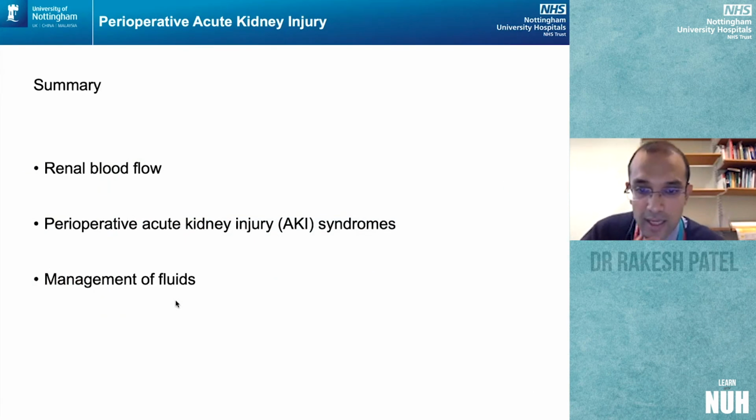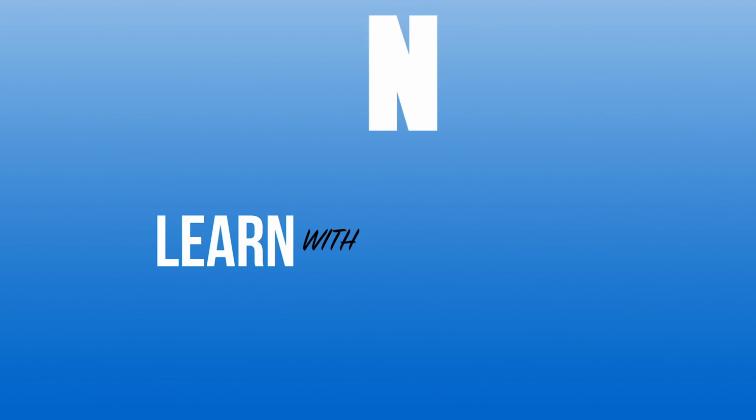So I think, to summarize really, renal blood flow and autoregulation is complicated, but the intrinsic mechanism is there and essential really for maintaining GFR between mean arterial pressure ranges of around 80 to 180. Perioperative AKI is complicated and likely caused by the effect of the extrinsic systems overriding those intrinsic ones when the mean arterial pressure is less than 80 for whatever reason, but usually hypovolemia or drugs. And I think there's a growing body of evidence that fluid choice, especially the use of 0.9% saline in AKI, is associated with adverse outcomes.